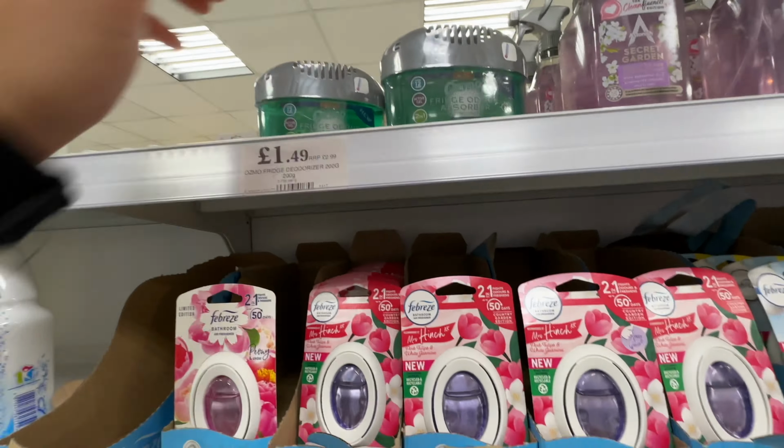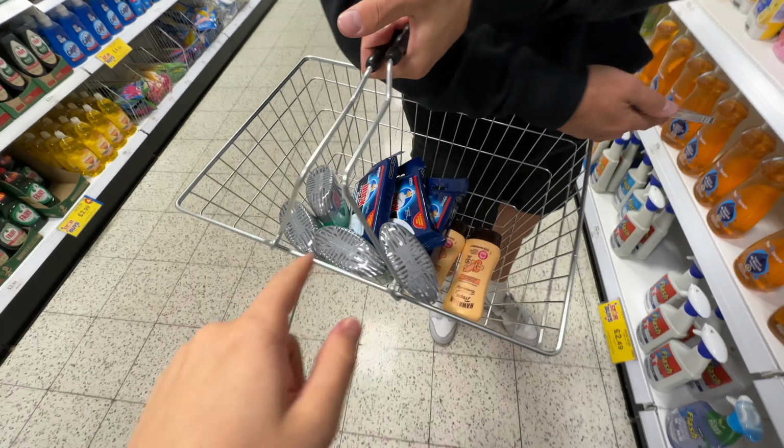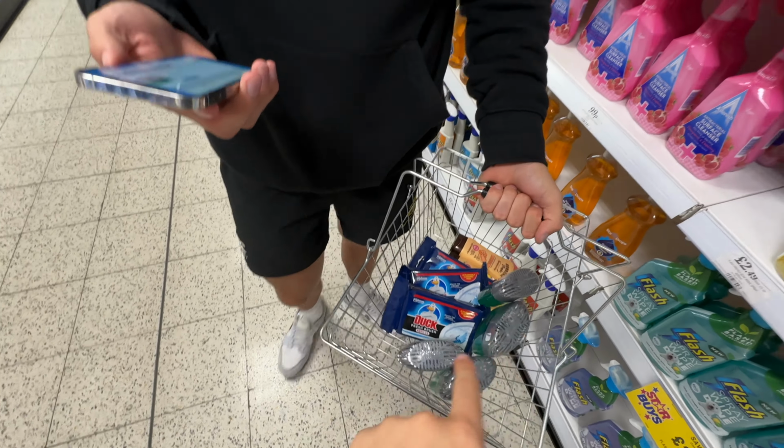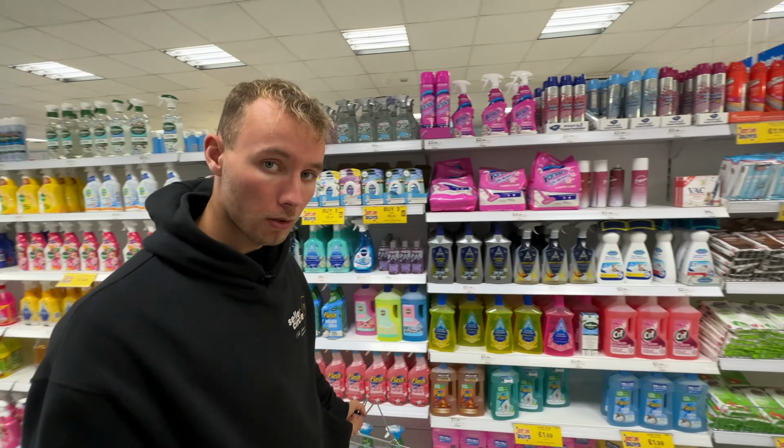Great shout. Let's pick up all of these. We'll clear out the shelf. And now we know this is what we're looking for, these three different products, we can always go to another shop, can't we? Exactly, and see if we can find exactly the same in another Home Bargains.